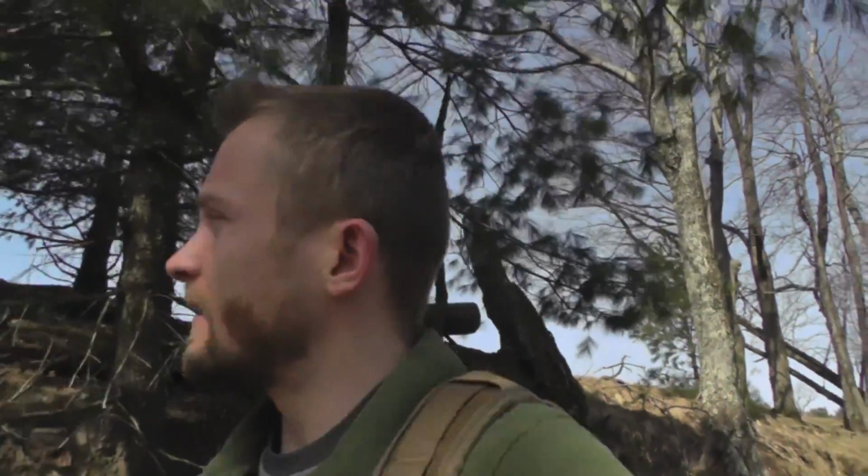If I remember my mileage correctly, I believe we have about a 5-mile trek in front of us. It's 5 miles down, 5 miles back up. It's definitely pretty steep, but it's beautiful, and we're in the middle of nowhere. Love it. Look at this.